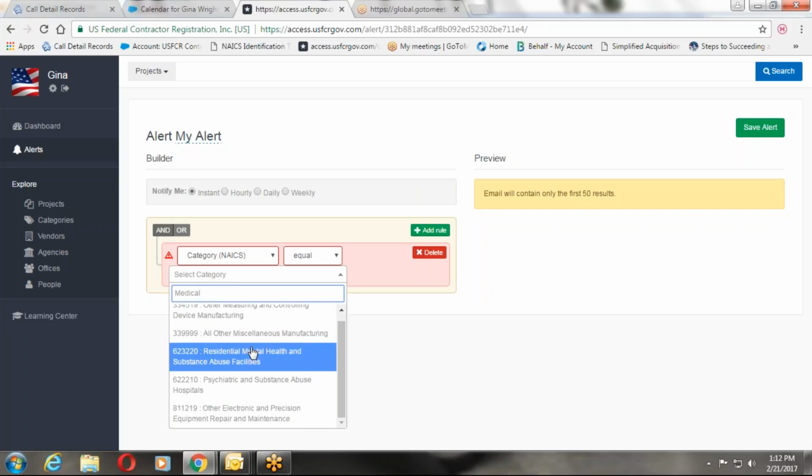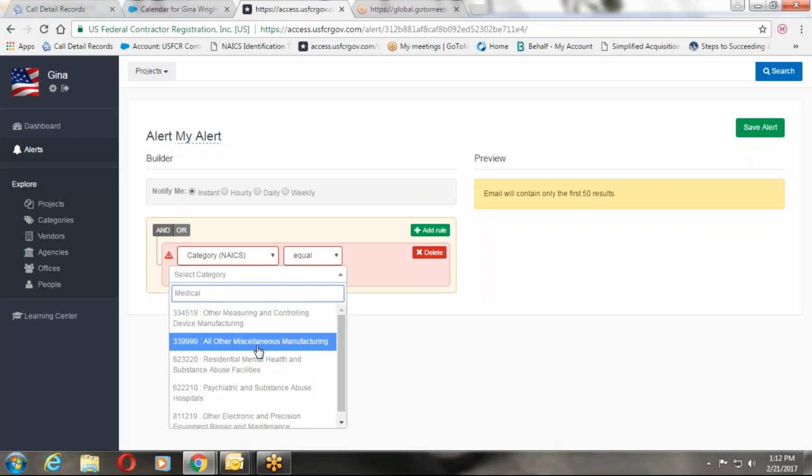Now, let me ask you this. Because this is a private and not a government deal, how accurate is this? Is it the exact wording from the government's website to your website? Yes. They take the actual solicitations. They don't make up their own and put them in their own words. That's not what they do. As a matter of fact, I'll show you one of them as soon as I can find it.